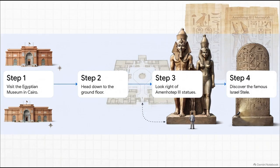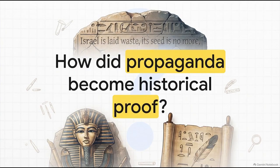Suddenly, this ancient mystery is a tangible quest right in the modern world. I want to leave you with this final, provocative thought. Just think about the sheer irony here. How did a 3,200-year-old piece of political propaganda, an empty, boastful lie meant to glorify a pharaoh, become the absolute most vital historical proof of an ancient civilization's existence? Sometimes the greatest historical truths are found only when we decipher the oldest lies.